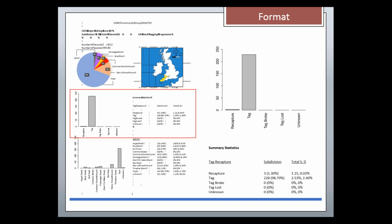So we know that within this area, 98.7% were tagged. You also get it subdivided into the species, so species into the whole data set. Out of all of the records, only 2.4% of the Bristol Channel records were actually coming from the whole data set.